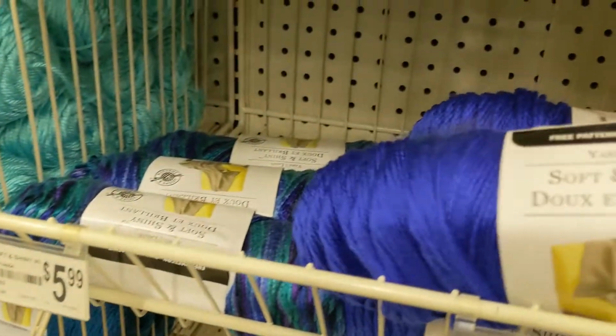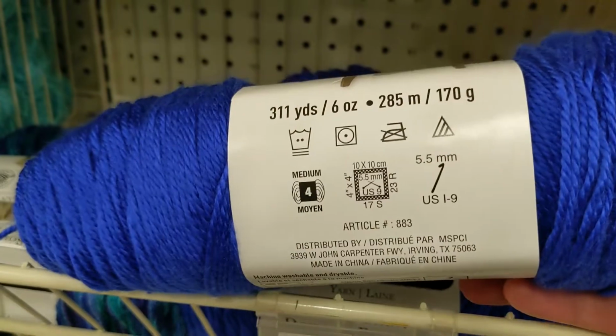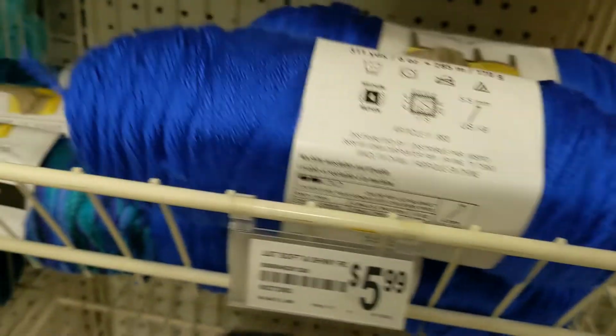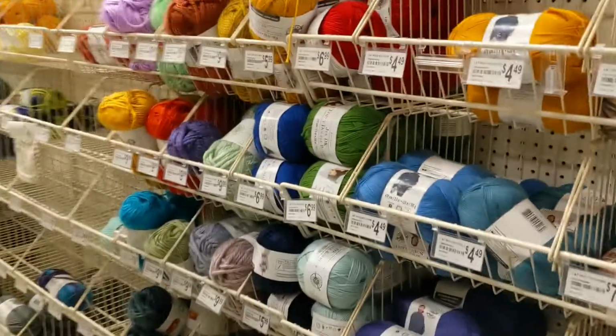Now right next to this is the Loops and Threads Soft and Shiny. And generally I like Loops and Threads yarn, but this yarn is terrible. Don't get this. It pills. You'll learn more about that later as you learn how to crochet.